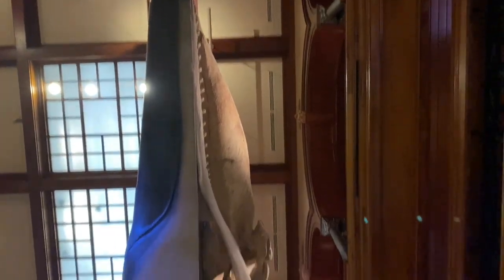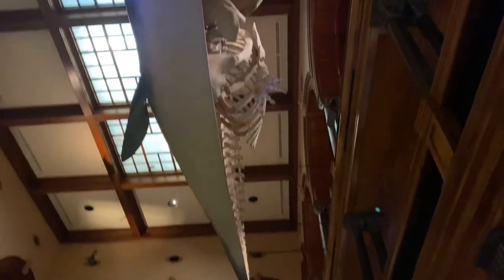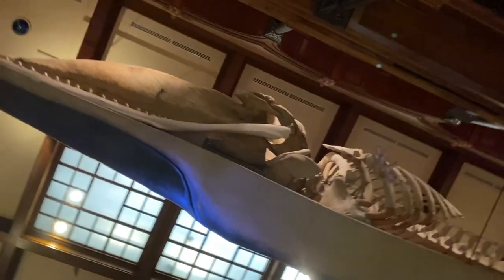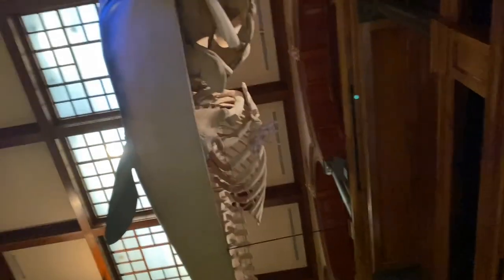Look at this fish having half of its body ripped off. That's so long. What kind of fish is this? Whale? Yeah. Why does it look like it has food?